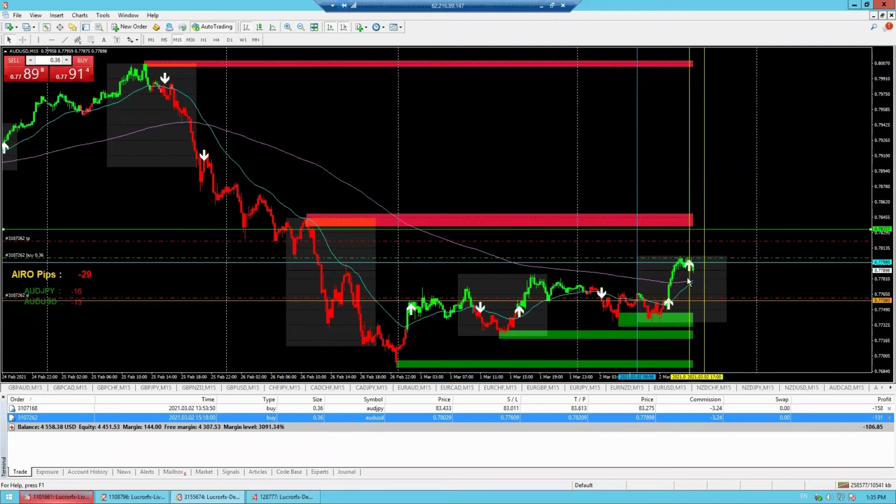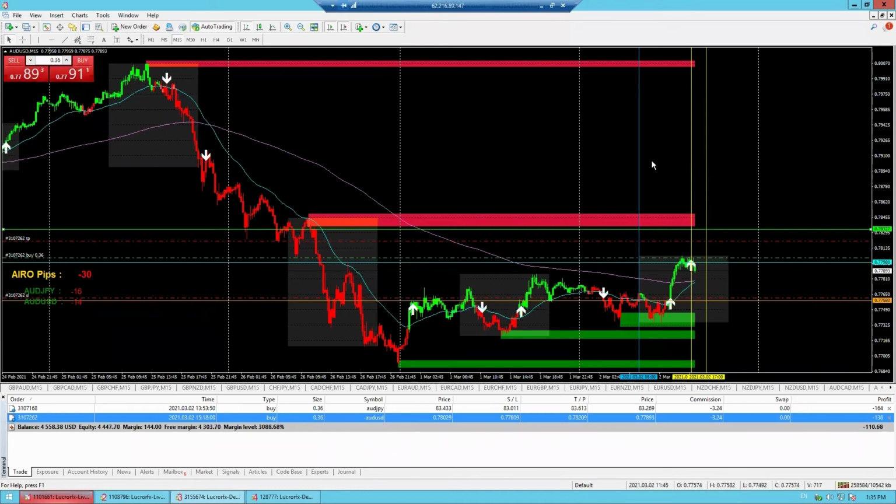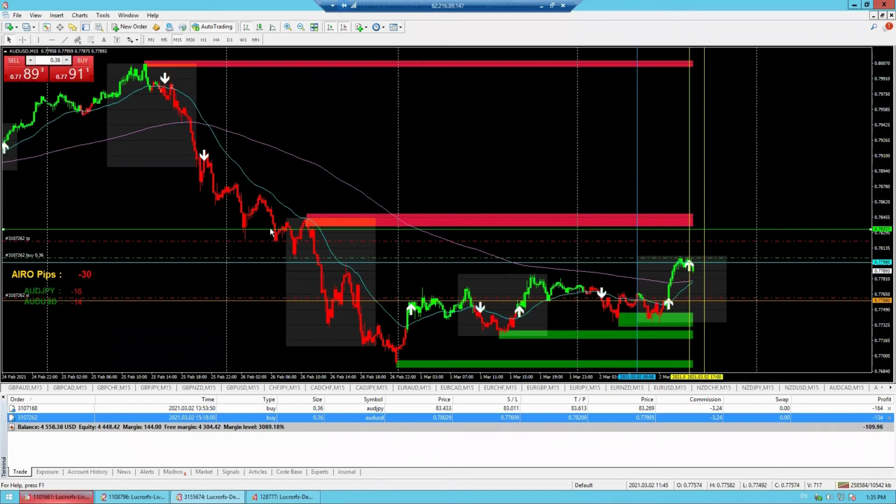So I say as long as we can hang into it for at least a couple more hours, or at least another hour. What time is it? Another half an hour. 9 o'clock, so about another hour and a half. It should be okay. But we have our stop, we have our target in. We just trade the plan, plan the trade, trade the plan.